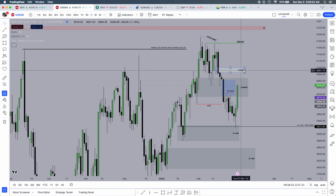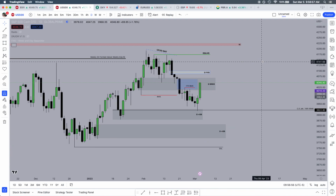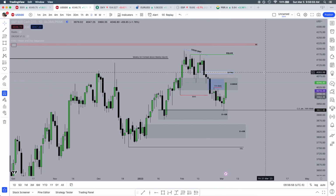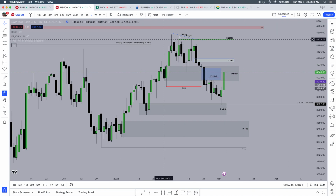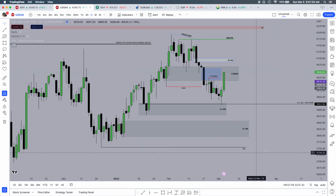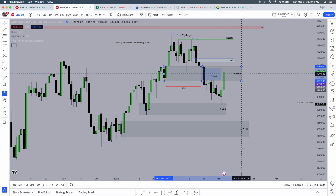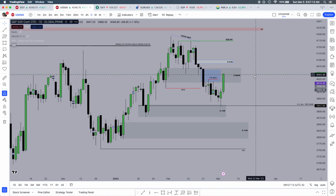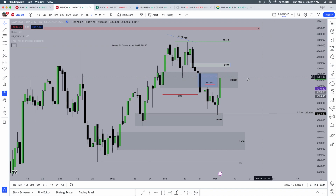And again, since the monthly chart is pretty much in consolidation, that higher time frame is parent to the daily. So even though I would like to see this potential market maker sell model play out, I'm not sure if it's going to do that. So we'll see what price prints in this upcoming week. So yeah.